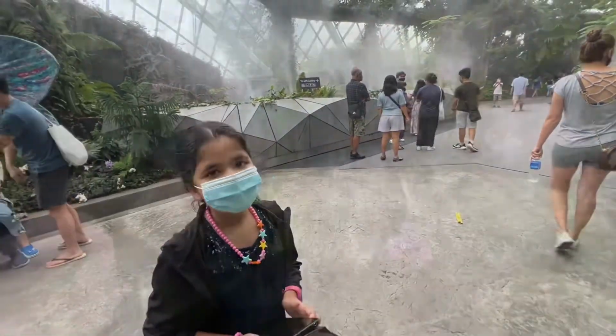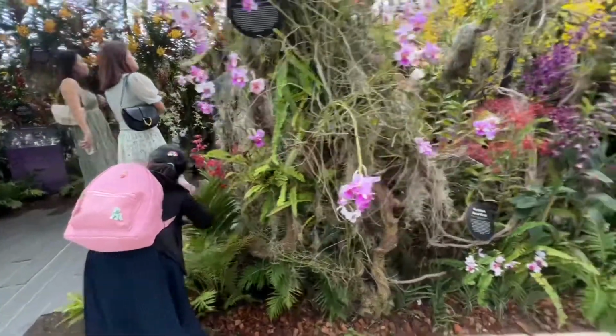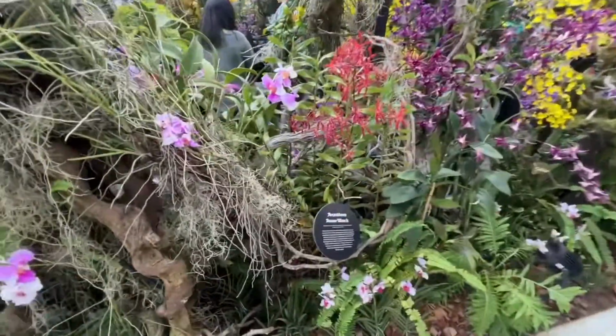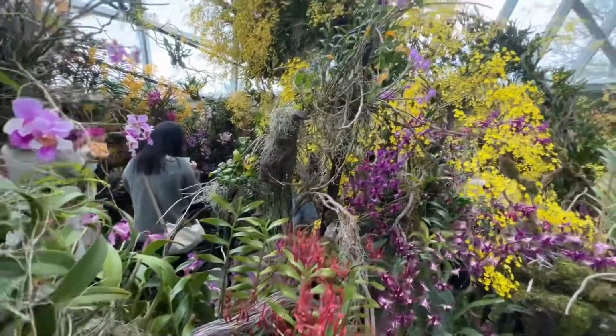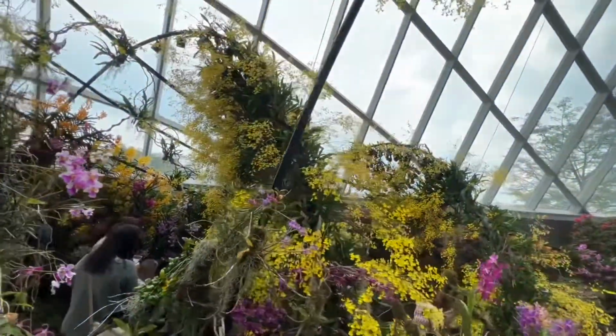And can you see the mist also? It is water mist. And can you see the beautiful flowers? Don't think that this is Flower Dome, okay? This is Cloud Dome.